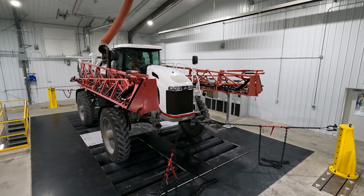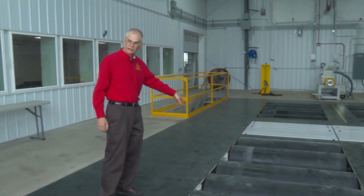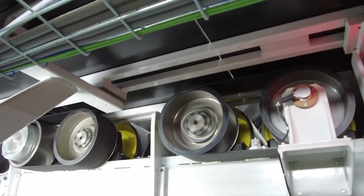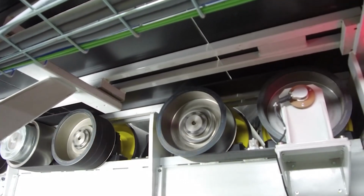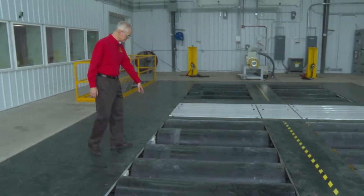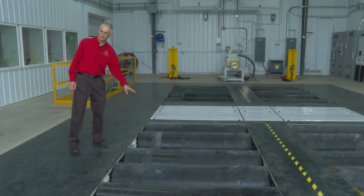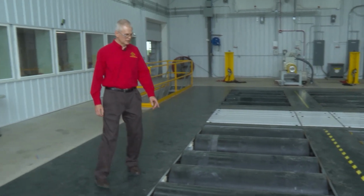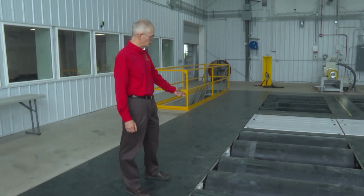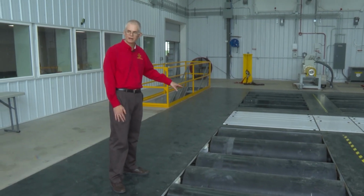There's 6 rollers for each one, 6 of these 20-inch rollers, and then there's a smaller roller right here. But this lab can handle equipment with either tires or tracks. When we have a wheeled vehicle, we lower this one as it is right now, and we'll cradle the wheel right in that kind of well there. When it is a tracked vehicle, we'll raise that one up, and so it will create as flat of a platform as possible.